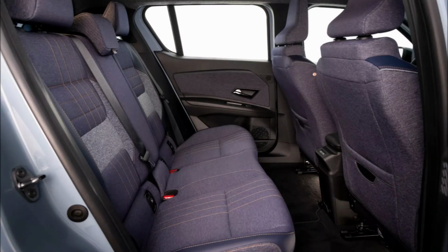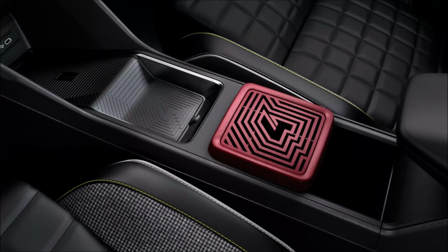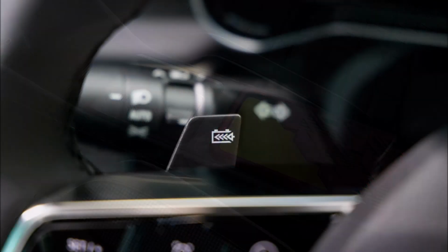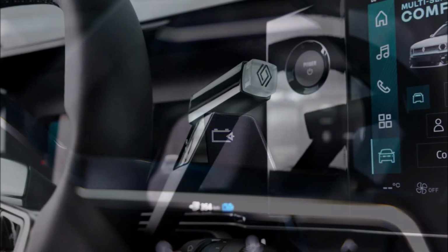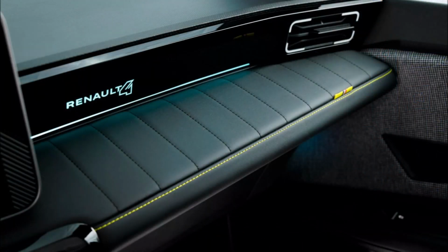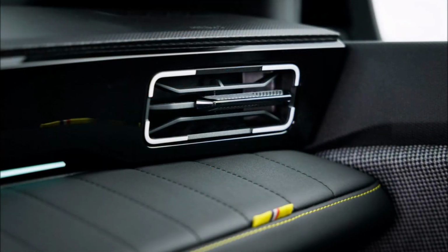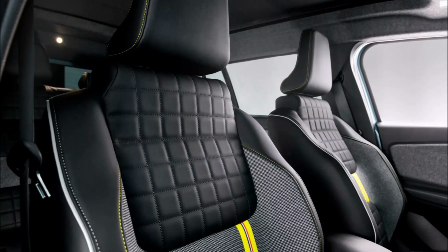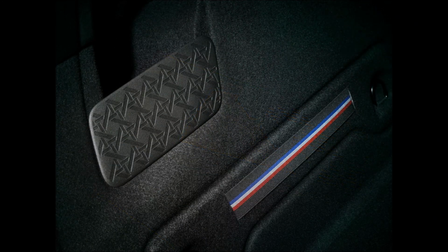Underpinned by the same AMP-R small platform as the R5, the new retro flavor crossover is offered with two power outputs: 121 horsepower, 90 kilowatts, and 166 pound-feet, 225 newton meters, alongside a more potent motor with 148 horsepower, 110 kilowatts, and 181 pound-feet, 245 newton meters. Go for the more powerful motor, and the Renault 4 E-Tech will take less than 8.5 seconds to reach 62 miles per hour, 100 kilometers per hour from a standstill. It'll be less than 7 seconds to go from 50 to 75 miles per hour, or 80 to 120 kilometers per hour.